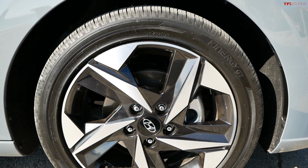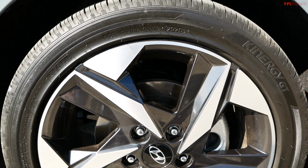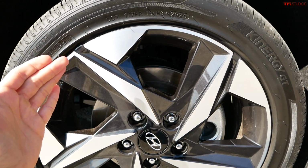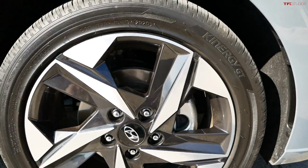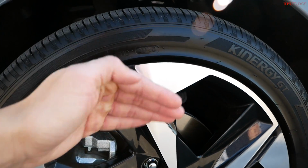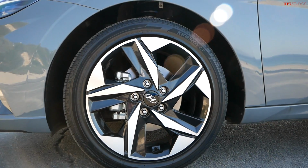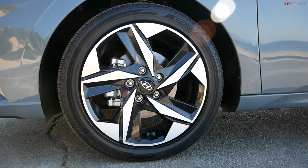Around the side, this Elantra has 17-inch wheels that are both black and polished. And the polished metal section right here points forward on the passenger side, but if we walk around to the driver's side, you'll notice that those polished sections point backwards. And this is common in vehicles with asymmetric wheel designs because the wheels are the same in all 4 corners.